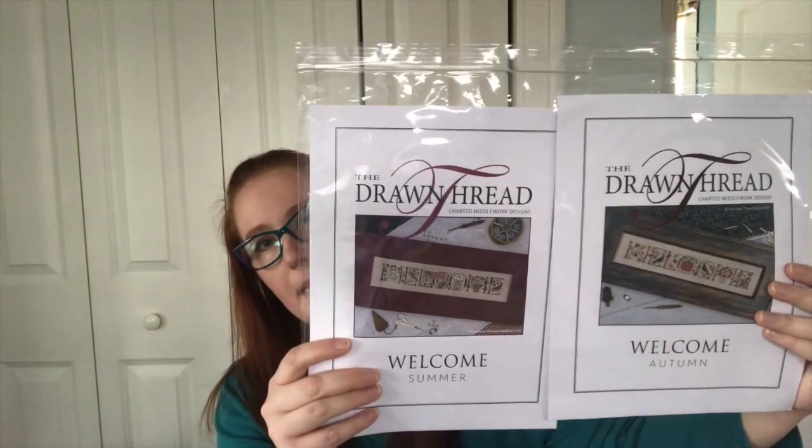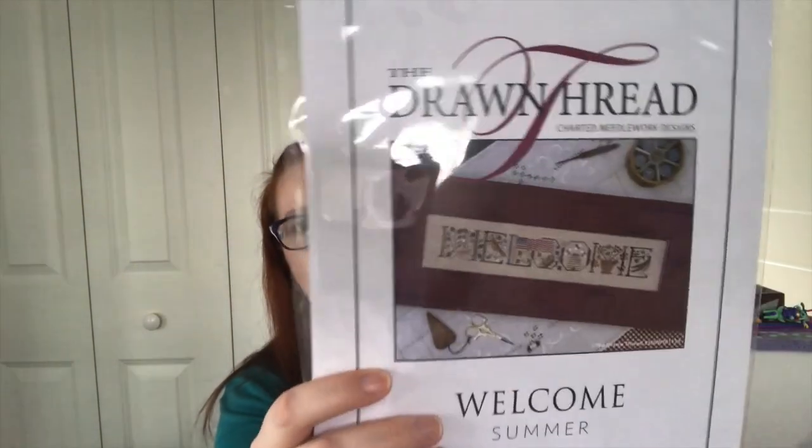Okay, what else did I get? I added a couple of patterns when I had to order. To finish Miss Bingley's library, I had to order 1 strand of something, and then for my new start I had to order 1 skein. And so I ended up picking up the other 2 drawn thread welcome signs. So welcome summer and welcome autumn. And now I have all 4.